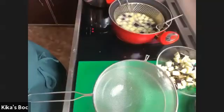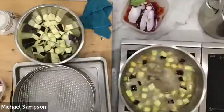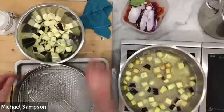The perfume is amazing in my kitchen. That's half the battle. Once you got that, then it's a good start.